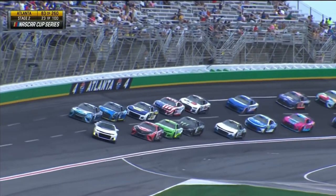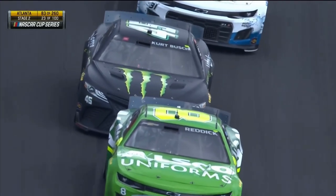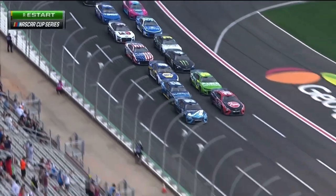As we get ready for the restart, we want to listen in to the 45 team and Jason Jarrett, the spotter for Kurt Busch. 5, line, green, green, green.